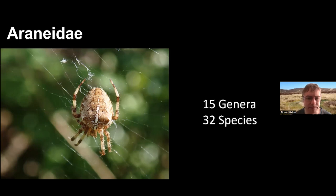orb web. The males tend to have smaller abdomens and are a bit more nimble because they're moving around between the female webs. So a good way of recognising these is if you take them off the web and they're on a tray, they'll be very rubbish at walking effectively. They'll just bimble around your tray and not look confident on their feet at all.